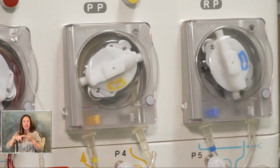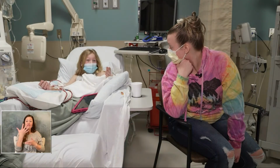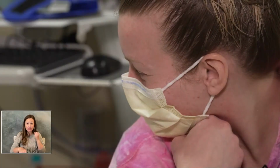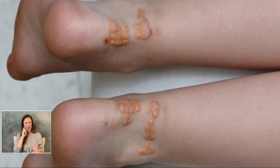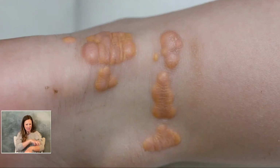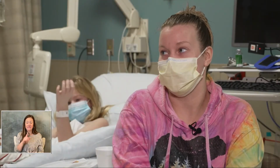But reaching Dr. Moriarty and his team was a 5-year-long process, even though the signs were there beginning when Aubree was just 2 weeks old. They just said it was probably a fungus or something. Her mom, Jade, says she noticed orange patches developing on her baby's skin. She says the doctors in South Dakota told her it was because she wasn't bathing her properly. It was frustrating that I was being blamed.